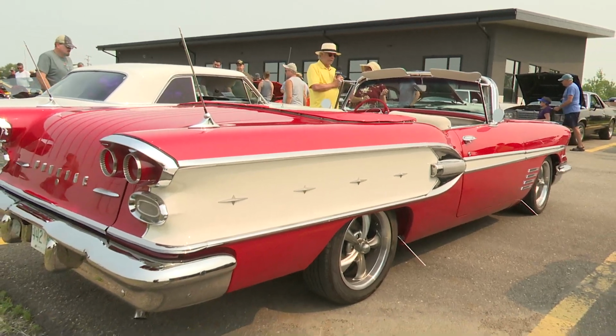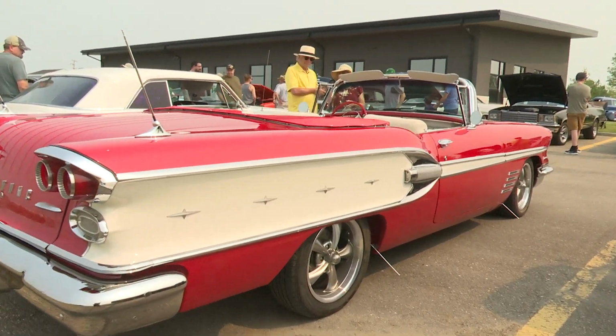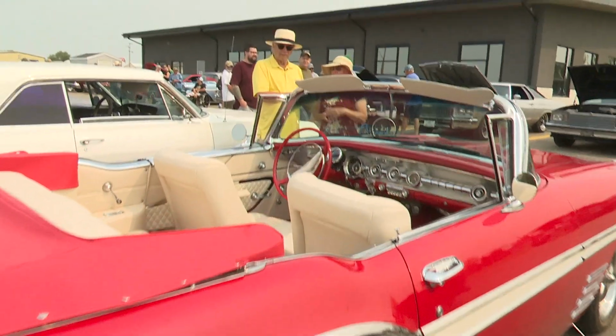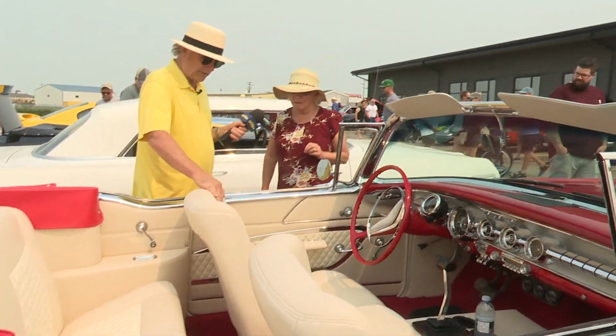Because I was going to say, I've never seen it at a car show. No, it's just now to the point where we can take it to car shows. We don't even have a top on it yet. We're still working on that. What did you do here with your interior?